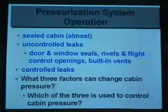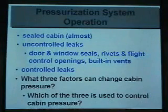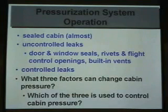Of those three factors that can change cabin pressure, which are engine power setting, altitude, and outflow valve, the outflow valve is the only one that we're going to use to control the cabin pressure. We don't have to change power setting or altitude just to keep the cabin pressurized.